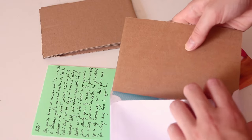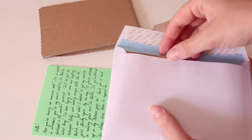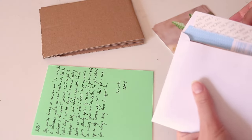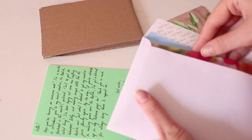I pack every postcard with a thicker cardboard so it wouldn't get damaged in the post. I also include a handwritten note because this tier is called Pen Pals, and I want to feel it that way.